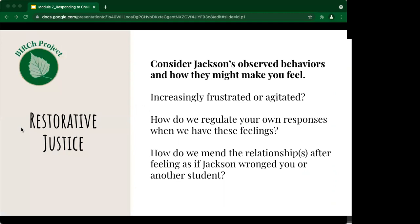So consider Jackson's observed behaviors and how they might make you feel. Possibly increasingly frustrated or agitated. That would be normal given his observed behaviors. And maybe it is the end of a very stressful day, and Jackson ran out of the classroom after you have set the expectation that he acknowledged of him staying in the classroom in his seat in order to earn time playing basketball or video games.